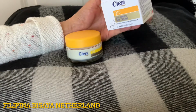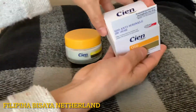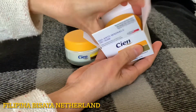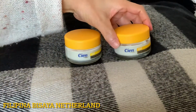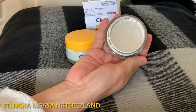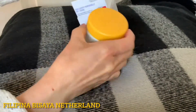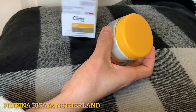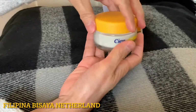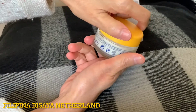So, maganda ito pag ito ang gagamitin mo. So, this one, hindi ko pa siya nagamit. Tingnan natin. Ito siya, the same, sealed pa. So, mayroon tayong sample kasi ito, ginagamit ko ito. 50 ml, made in Germany.